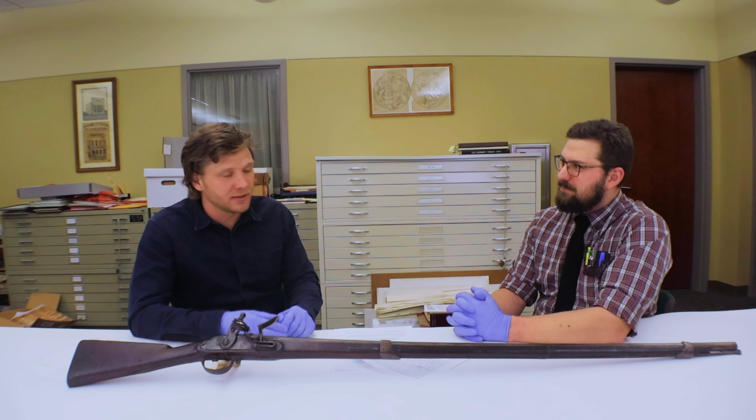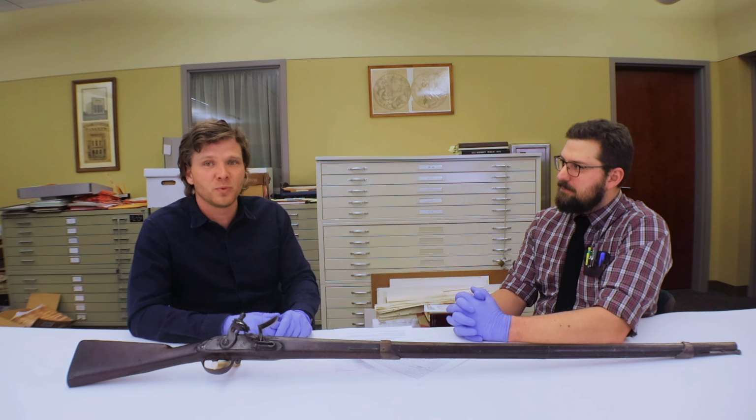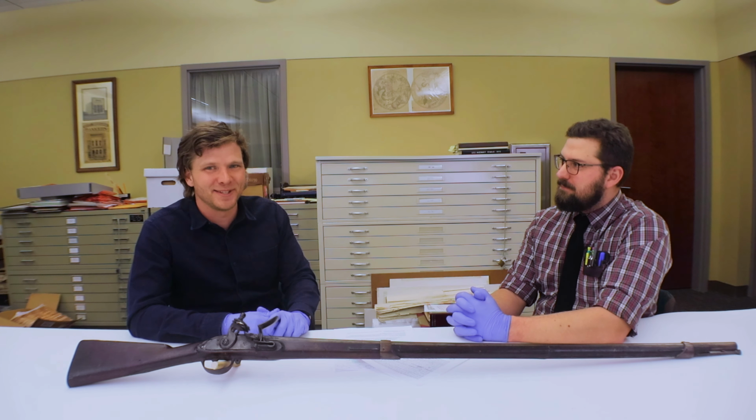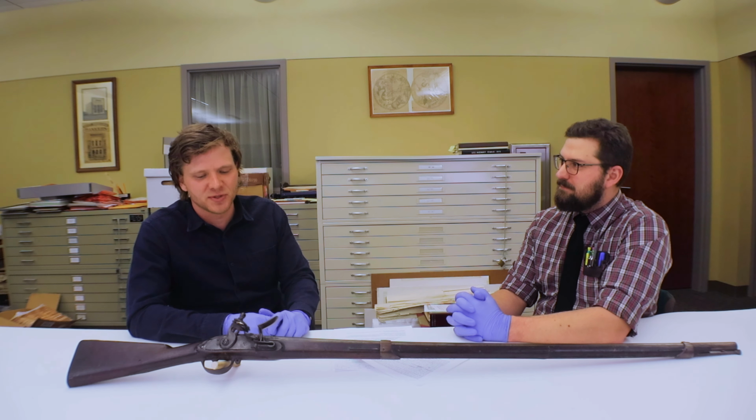What's interesting is there's going to be a part 2 of this, because we're looking at another gun as well, and that's going to be made by Eli Whitney, his model of 1812, and that's going to be another contractor gun with its own fun story. So look forward to that. That'll be coming out after this.